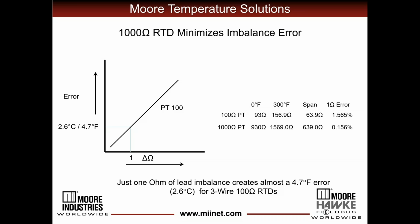Another question from Chris is, are we going to be discussing thermistors at all today? No. Okay. When would thermocouples be a better choice?